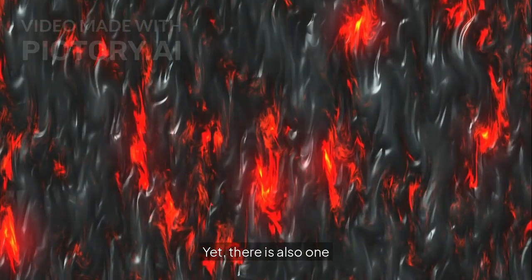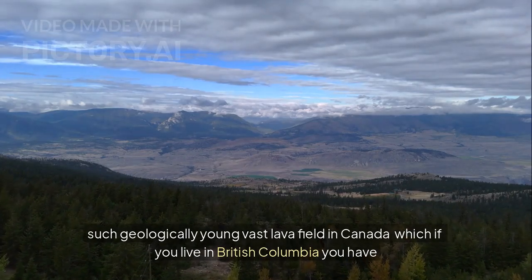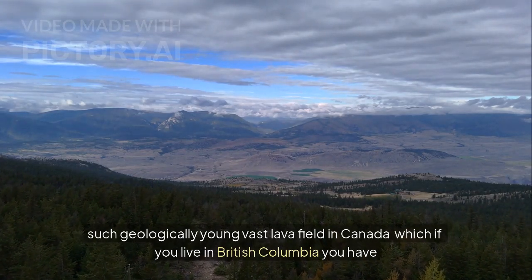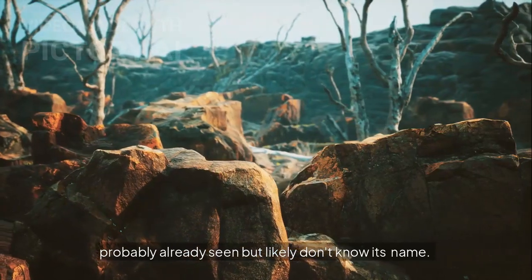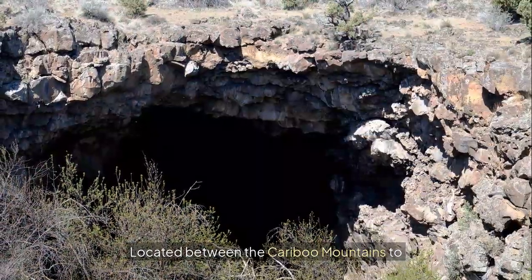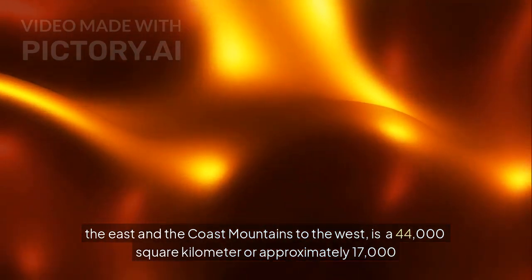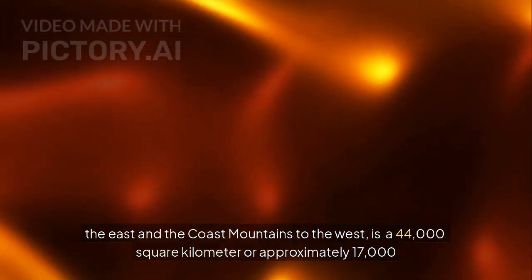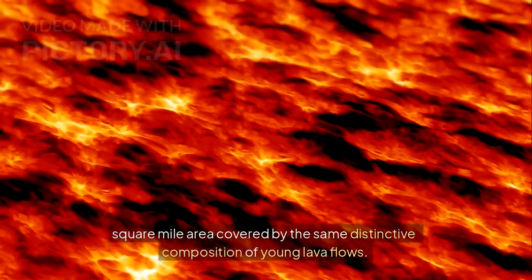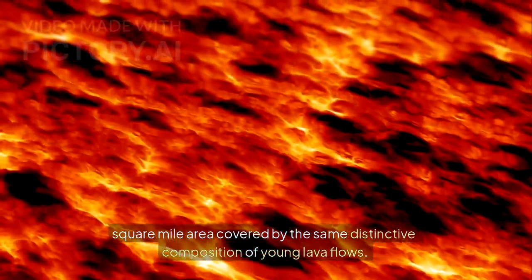Yet, there is also one large, geologically young vast lava field in Canada, which if you live in British Columbia you have probably already seen but likely don't know its name. Located between the Caribou Mountains to the east and the Coast Mountains to the west, is a 44,000 square kilometer or approximately 17,000 square mile area covered by the same distinctive composition of young lava flows.